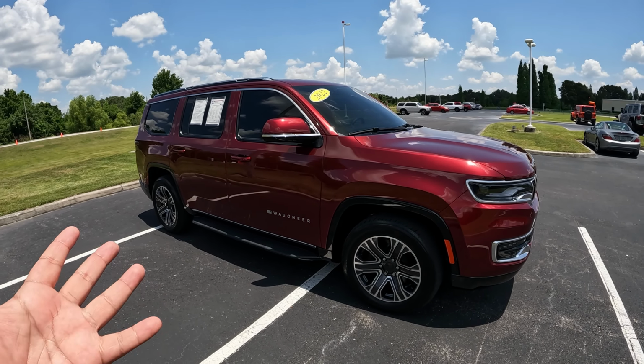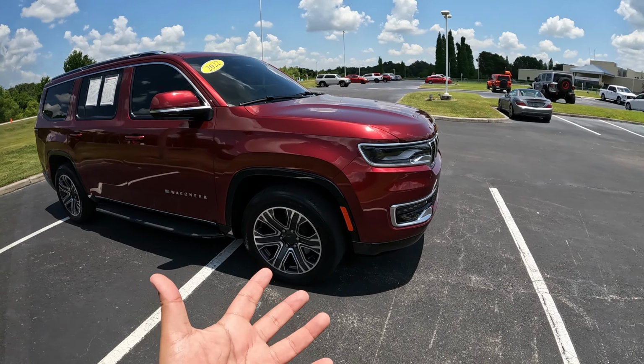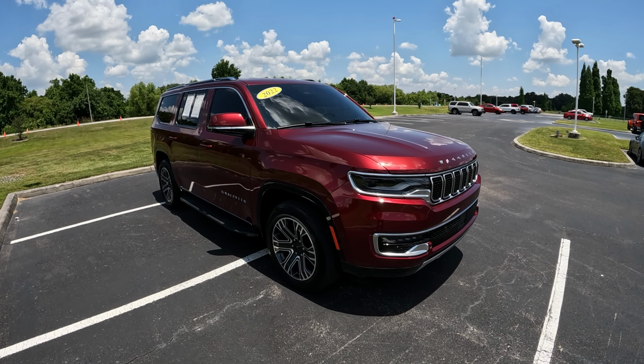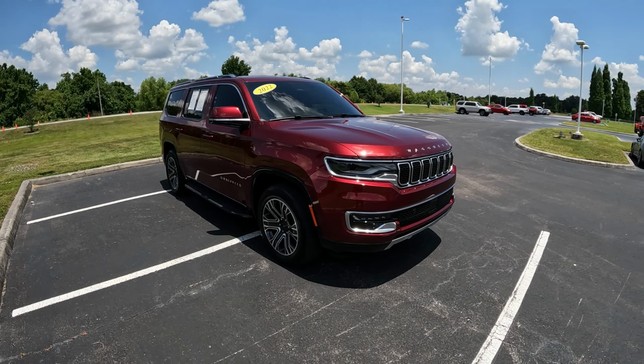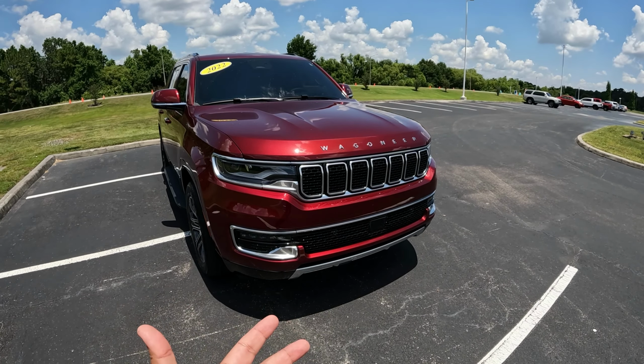This one here that we have with us is done in a velvet red, which is about a $600 option if you want to option out for this color. So this is a very handsome SUV. I did see it last month at the New York Auto Show, but unfortunately that thing was just swarmed with people. There's no way I was going to take a clean video. So even though this is a slightly used model, I'm glad to have it here so I can review it, have some time with it.